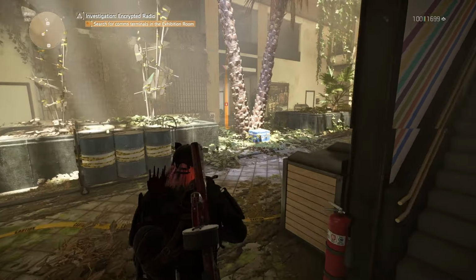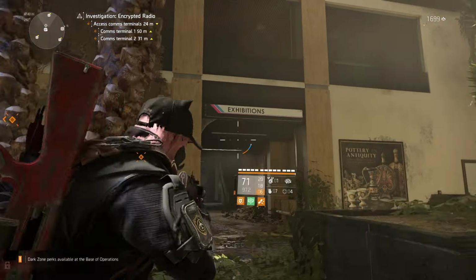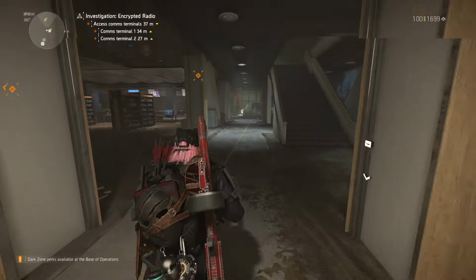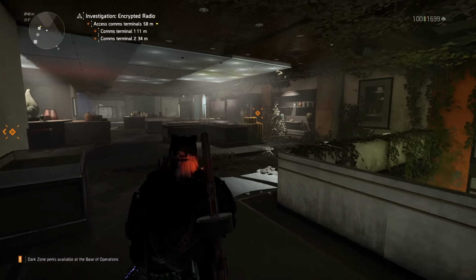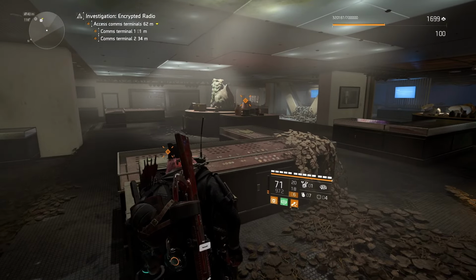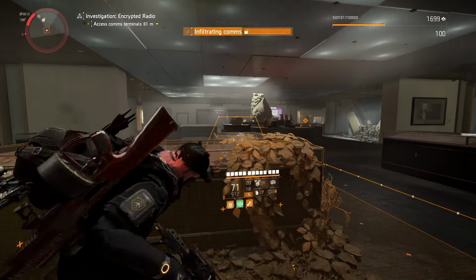Look for this restock box that I'm going to interact with now to get some ammo. And from there, right in front of you is the exhibitions. Just head through this doorway and you want to go straight upstairs. This is where there's some more terminals. You've got terminal 1 and terminal 2. You'll interact with both of these, and when you do, there's going to be a little radius that you need to stay in, and you'll just be defending it from adds.